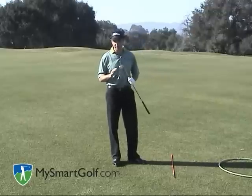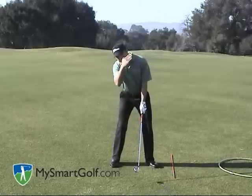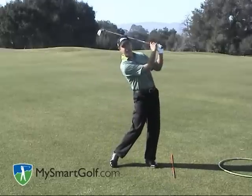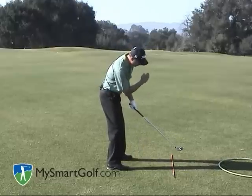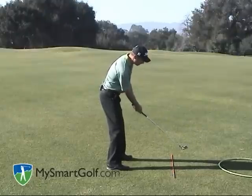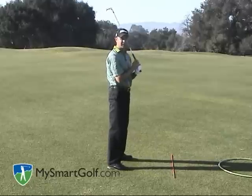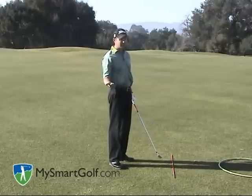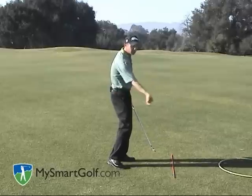Let me show you what I mean. If you set up and your head's tilted to the right and your eyes are at this angle, it will make you swing more from the inside. If you look at it from the down the line point of view, I'm angling my eyes to the right, and you can see that's starting to affect other parts of my body as well. My path will be clearly in to out. And when you swing in to out, you have fat shots, thin shots, pushes, and then the old flip hook.